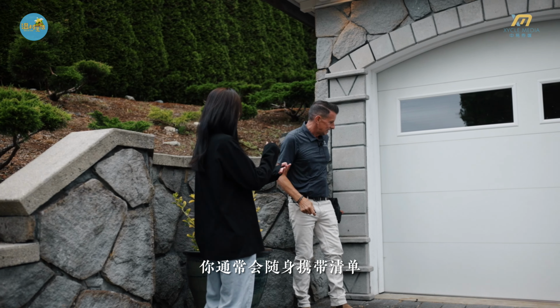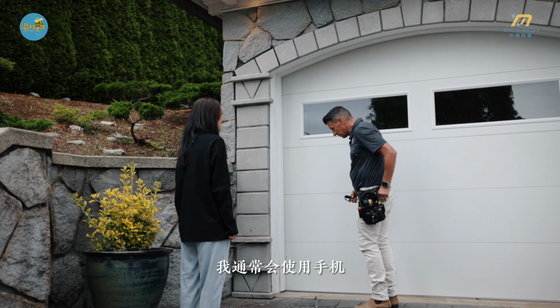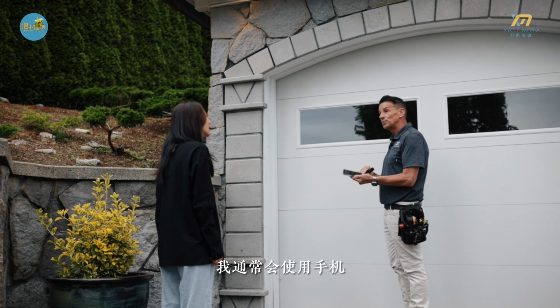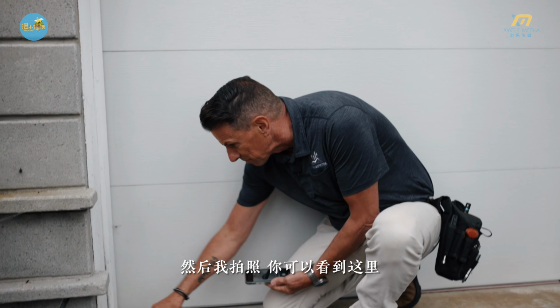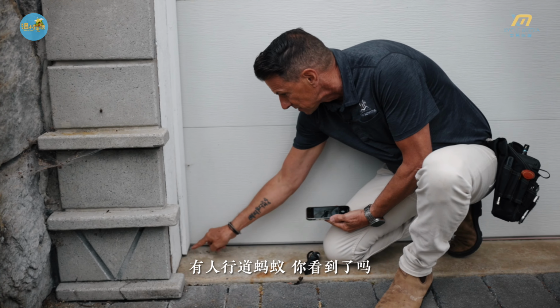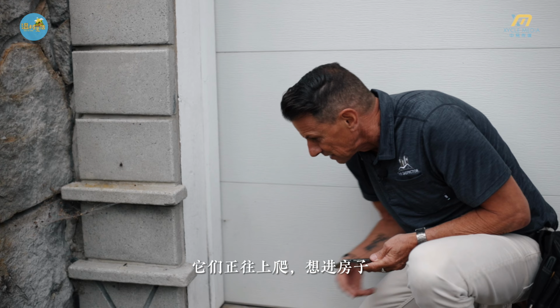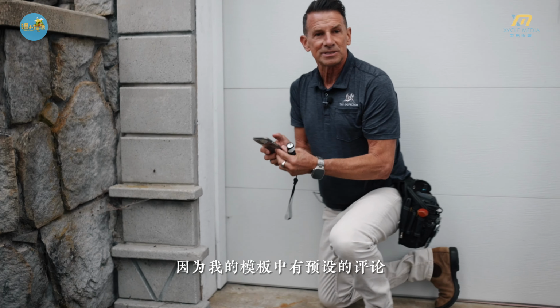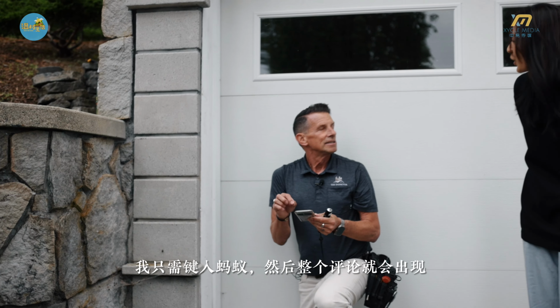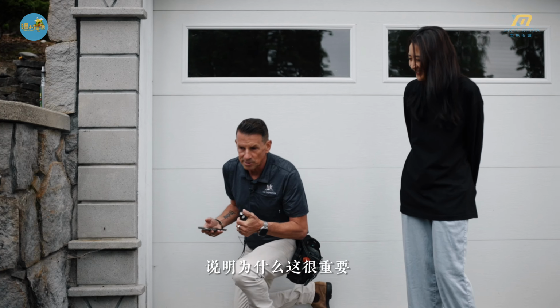Wow, so you normally keep a list with you and start writing everything down as you go? Yeah, so a lot of the time I use my phone. I have my software on my phone. I take pictures, and you can see what's happening here is you got the pavement ants. You see them? So they're working their way up. So you take a picture, and in my templates, I have preset comments. So I just type in ants, and out comes a whole comment on why it's important to do that.